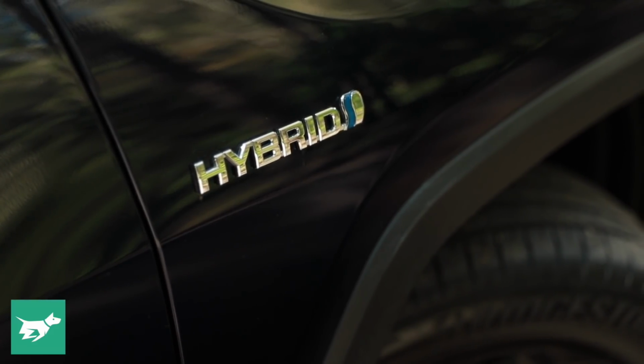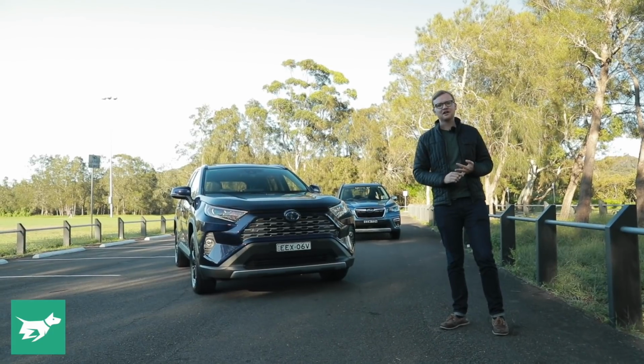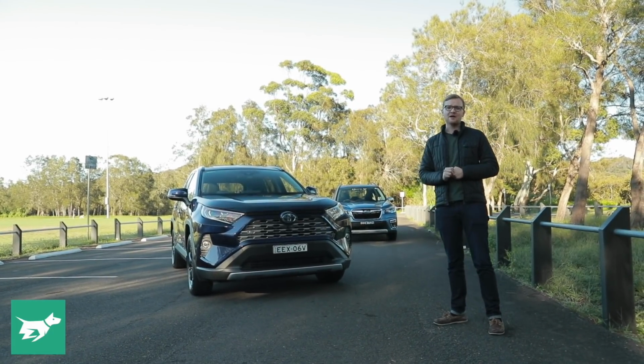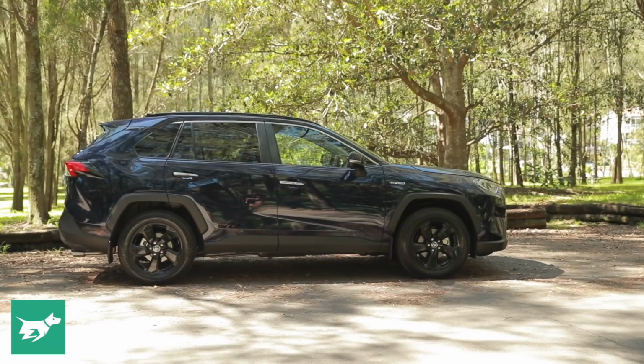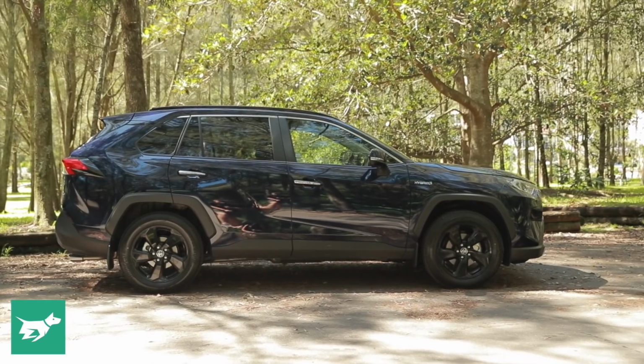The Subaru, it drives relatively well. It's just that the motor isn't powerful enough, the battery isn't big enough to deliver those benefits that a hybrid should be all about in 2020. And that's where the Toyota is simply able to romp home in this comparison.